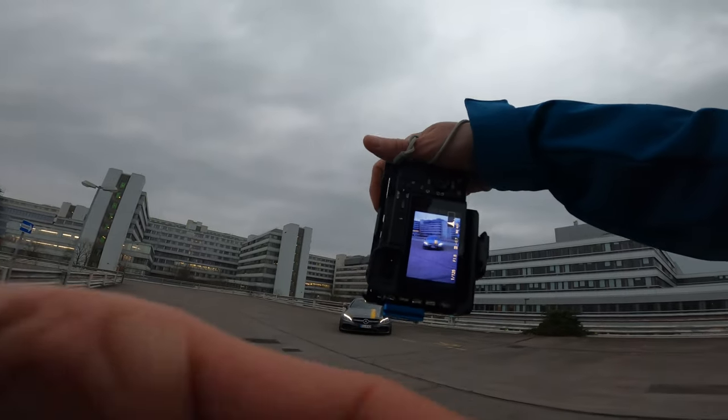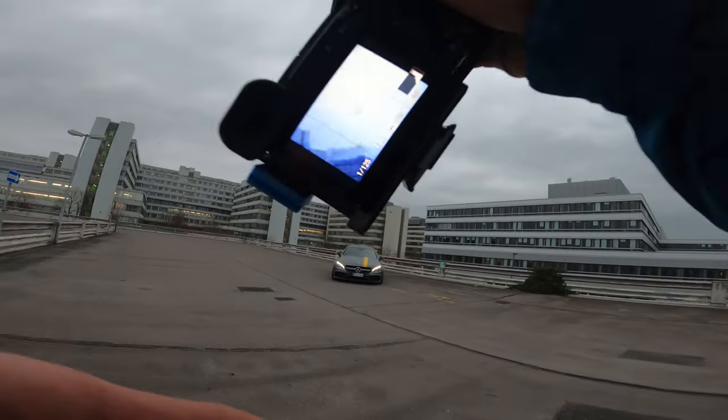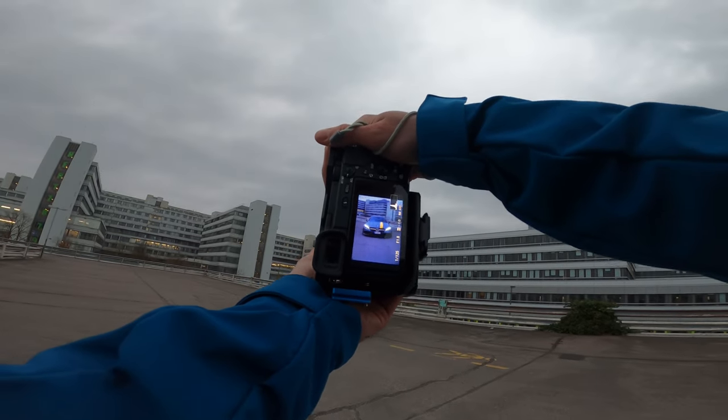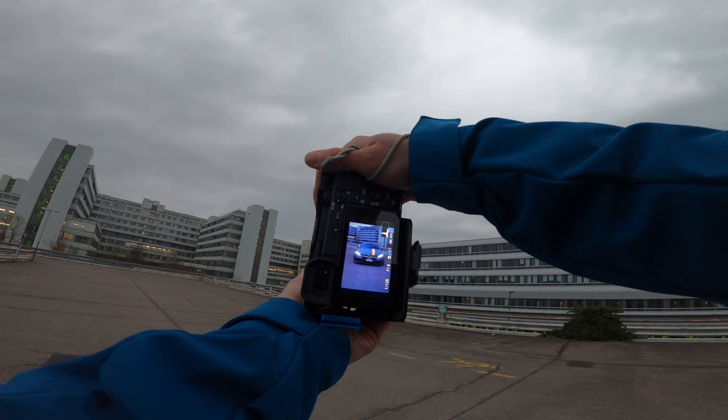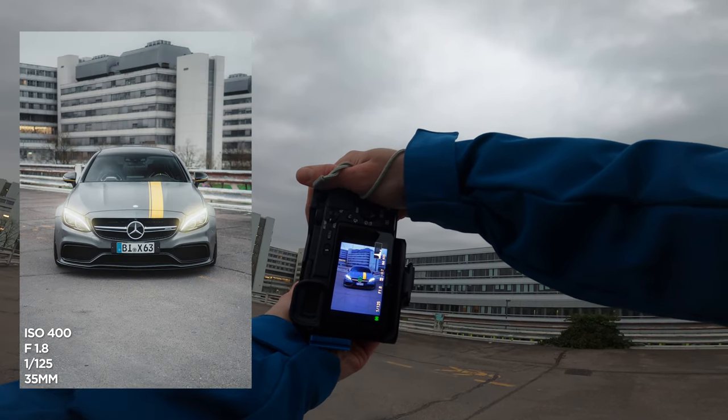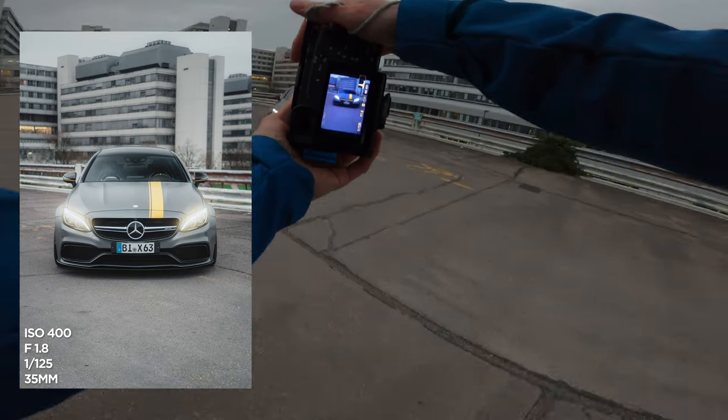Okay, so right now I added the mist filter 1.4. So we have a little bit of mist on the car, as you can see, next to the lights, for example.